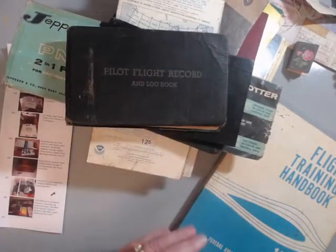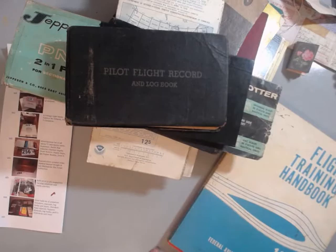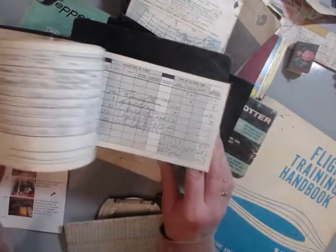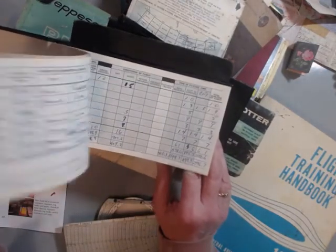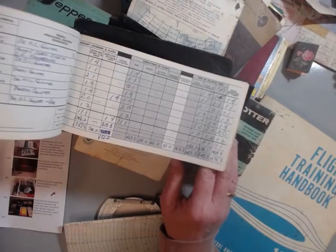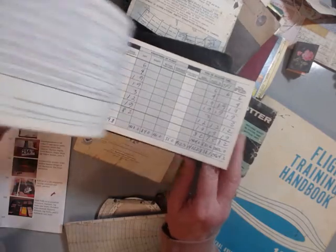All right, let's see what else is in the box. I do see the bottom, so we're getting there. All right, another pilot logbook. Oh, and this one's used, too. So that's good, that's good. This one looks like it's set up a little differently. But alright, so that's good.